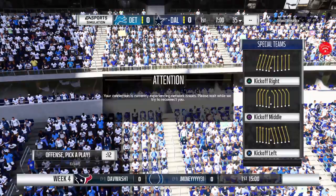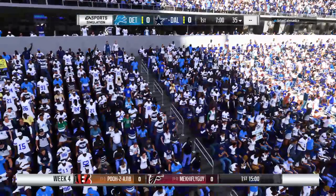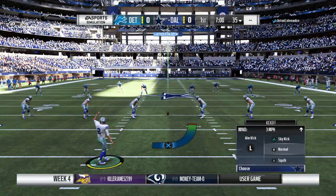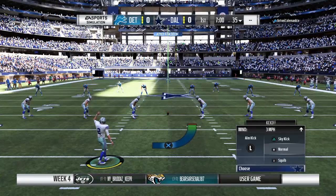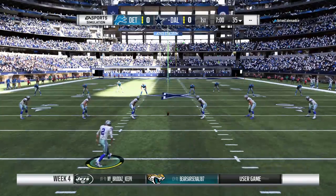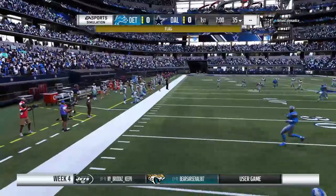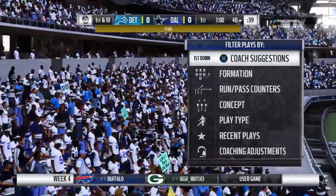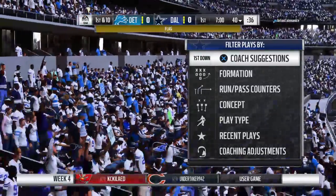Matchup between the Detroit Lions and the Dallas Cowboys. Set now to kick this one away and off. And that drives coaches insane, doesn't it? When they see that happen, it just doesn't feel right, does it? Plus, you're giving up yardage.